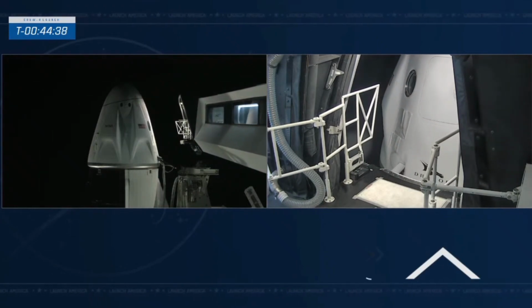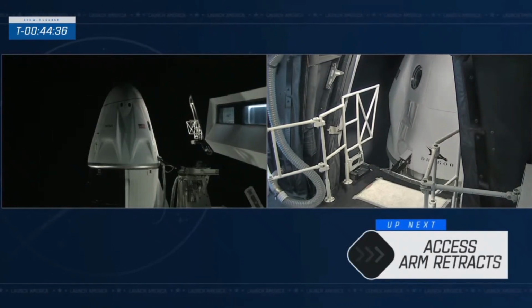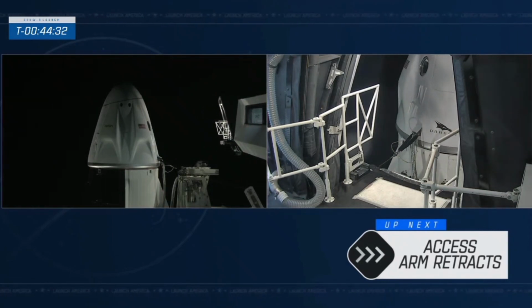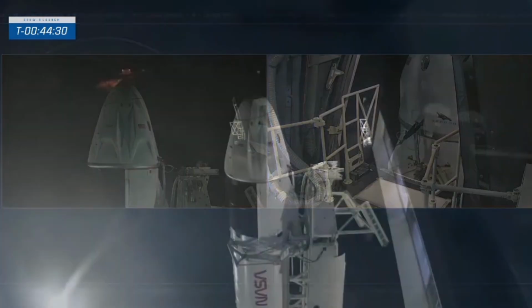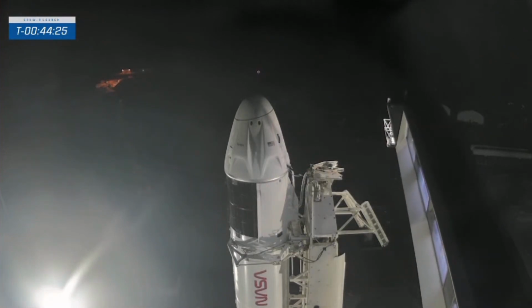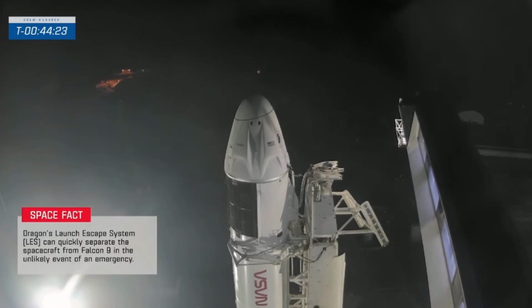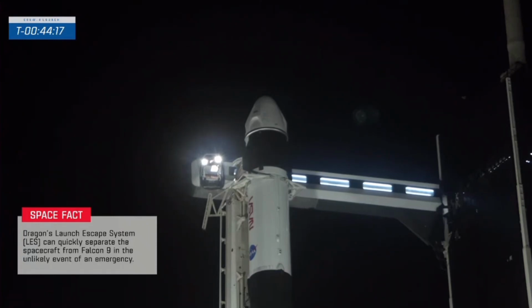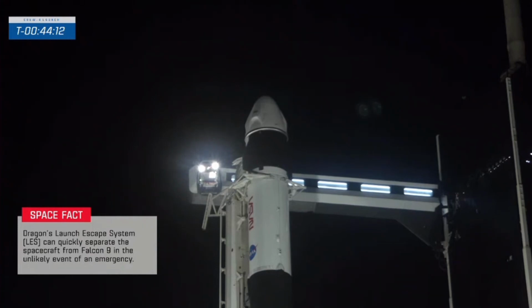The crew is on board. Access arm retraction has started. So great, we got an amazing shot of the crew access arm retracting away from the Dragon capsule. So again, this is going to take a few minutes to fully retract, and then the next major activity is going to be arming that launch escape system of the Dragon vehicle.